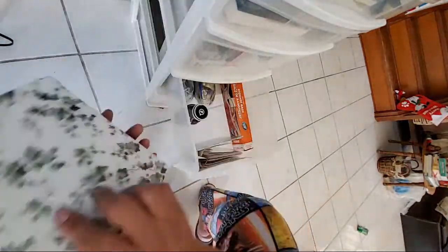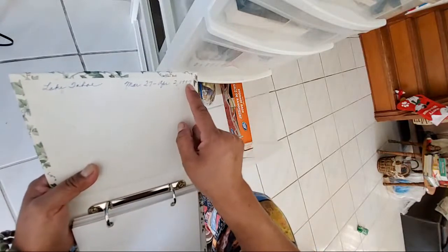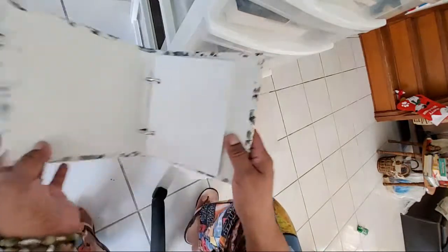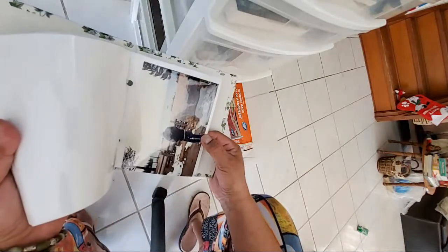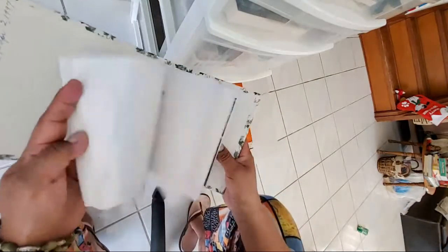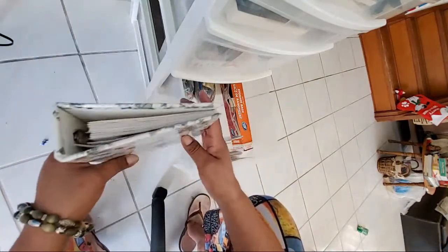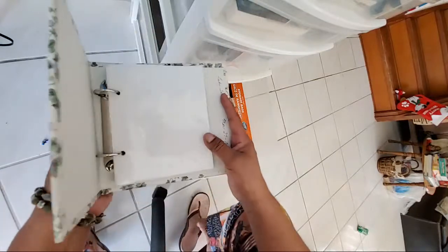Oh, okay. So, let's see what it says. Lake Tahoe, 1997. So, this is a little vintage book here. But it was obviously somebody's pictures from Lake Tahoe. Check it out. I might even use that or part of it. But anyway, yeah, these are awesome, because they're ready-made journals. And then, of course, you can embellish them or you can leave them however you want.